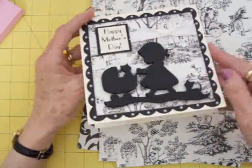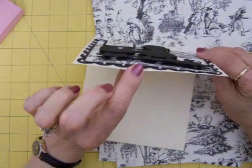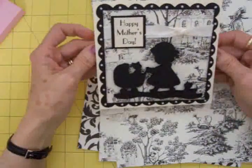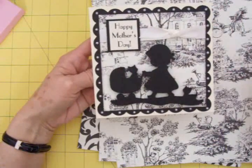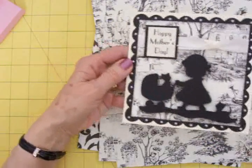Now, she's cut little Kate out. I don't know if you can see that. She's got her cut out three times and popped up three times on pop dots for some added dimension. That is a gorgeous card. I had never thought about using Kate as a silhouette, but it's perfect. Just perfect. Thank you so much for sending that in, Donna.